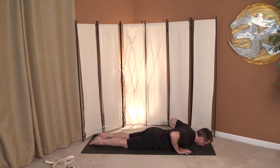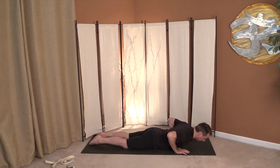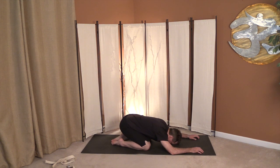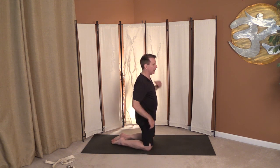Big inhale. And as you exhale, bringing it up. Shoulder blades down, neck long. Breathe deep, soft gaze. And slowly release. And pushing it back into a child's pose for just a moment. And bringing it up to a kneeling position for a camel.